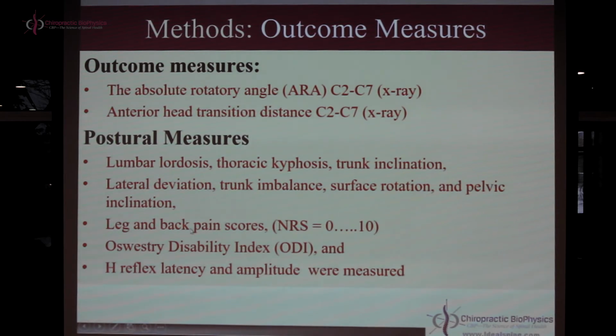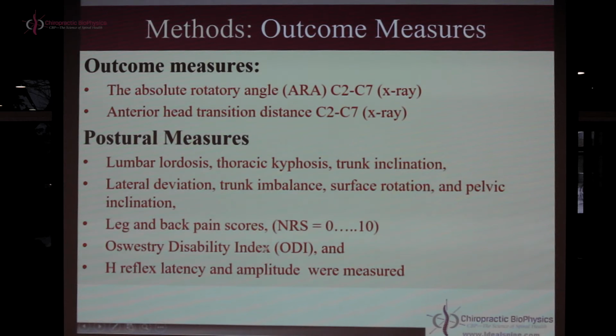Patient relevant outcomes, meaning what does the patient care about? Well, we're going to look at low back and leg pain intensity on a scale of 0 to 10. We're going to look at the Oswestry Disability Index, the ODI, and we're also going to look at the H-reflex speed and its amplitude. So how fast is the signal, and how many neurons in theory are involved in the amplitude, or the strength of the signal.